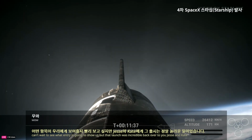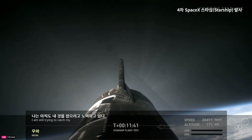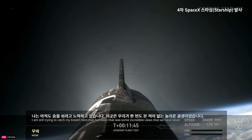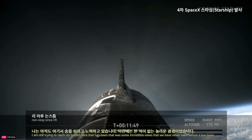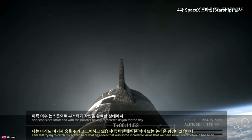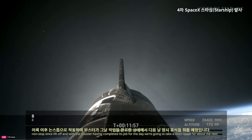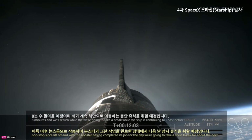Wow. I am still trying to catch my breath here. That was some incredible views that we have never seen before. It has been nonstop since liftoff, and with the booster having completed its job for the day, we're going to take a short break for about the next 28 minutes while the ship is continuing to coast before re-entry.